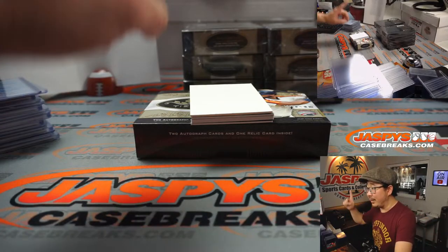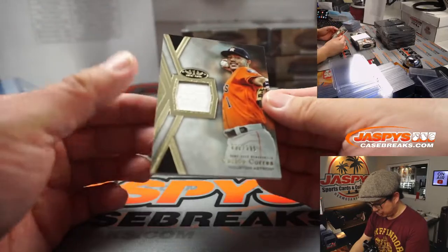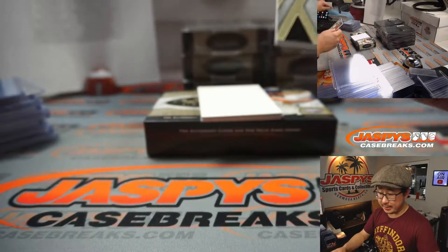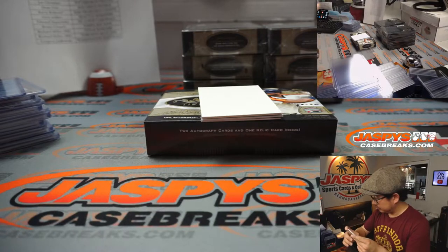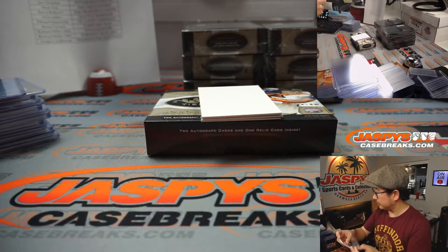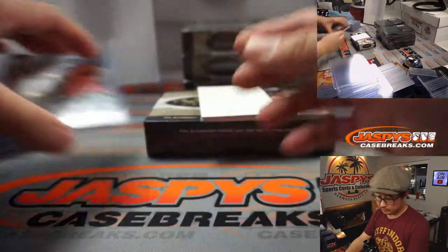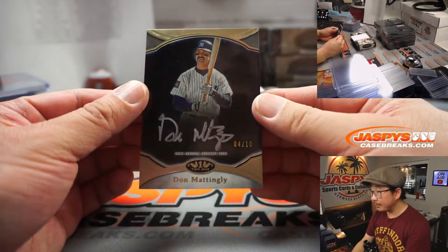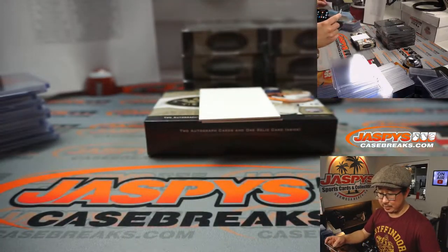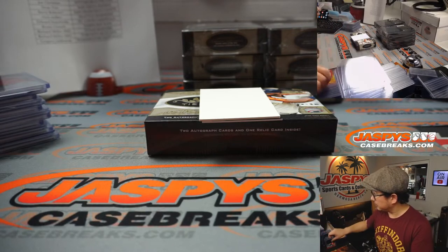Better angle on the overhead camera up there. All right, relic in the middle is going to be Carlos Correa, 32 out of 399 for Steven in Houston. We got a Don Mattingly, 4 out of 10 silver ink auto, Yankees. Joseph Barton with the Bronx Bombers.